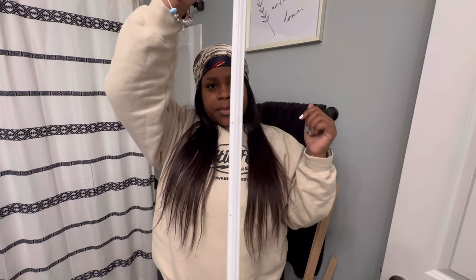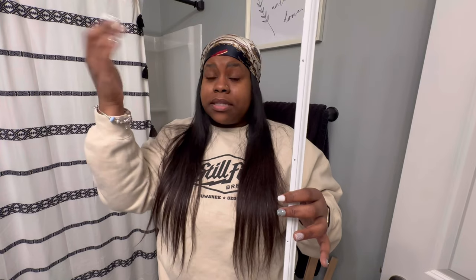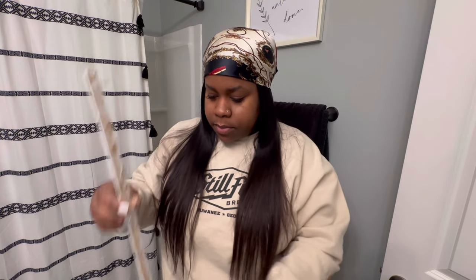It's really simple. I actually needed to take off the trim that I put up the first time. I don't say I put up, my boyfriend put it up. But it was too small. I didn't really think about that. So I had to take it down. We went and bought some new trim the other day, and I've already cut it. So I did overestimate the cuts.